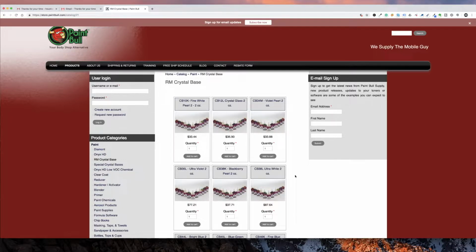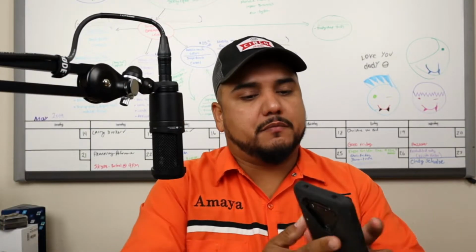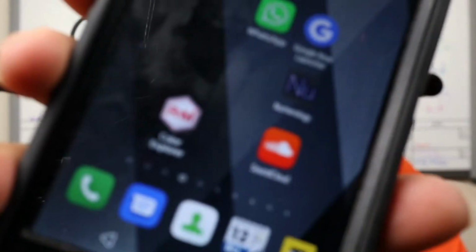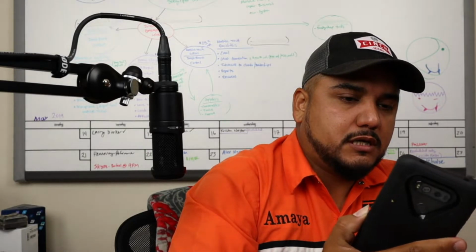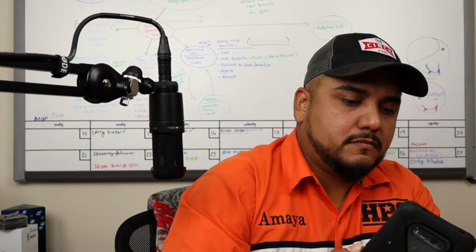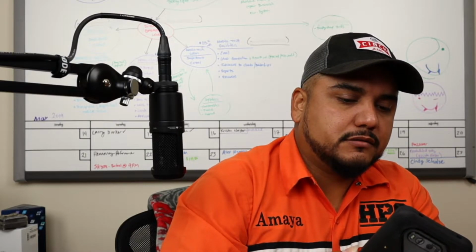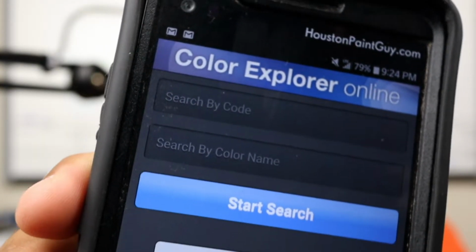The neat thing about that, what I also like about the Diamond, is they have a mobile app, and I'm going to show you real quick. Here's my phone, and if you look closely, it says RM Color Explorer. Let me try to get to, sorry, the front page here. Okay. It's basically a mobile app.